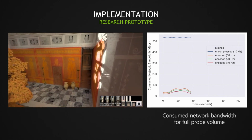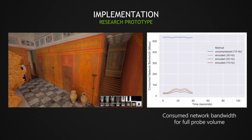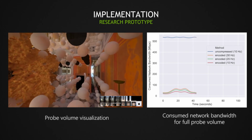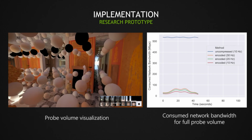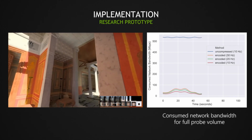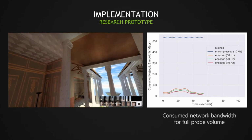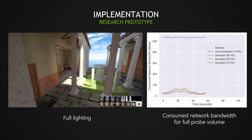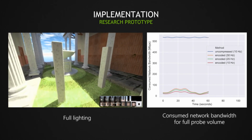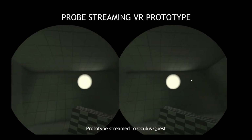In the chart on the right, you can see the amount of data transferred across the network for probe streaming. The light probe textures are updated at a limited rate adjustable to the network bandwidth conditions. Overall, we achieve significant bandwidth savings due to our lossless compression scheme compared to the original uncompressed data. We experience higher consumed bandwidth when the lighting conditions change quickly. In these cases, the frame-to-frame difference in the light probe color atlas is larger, increasing also the size of the encoded data.